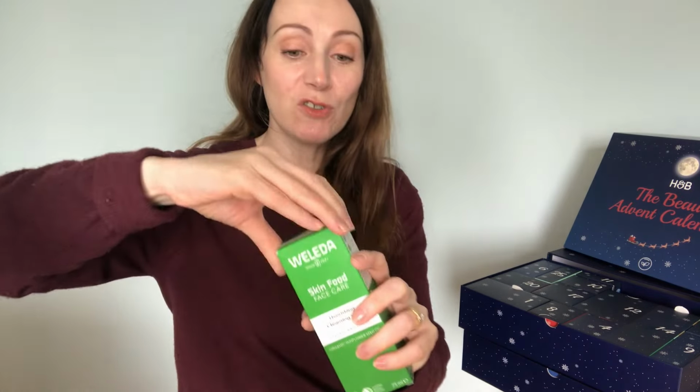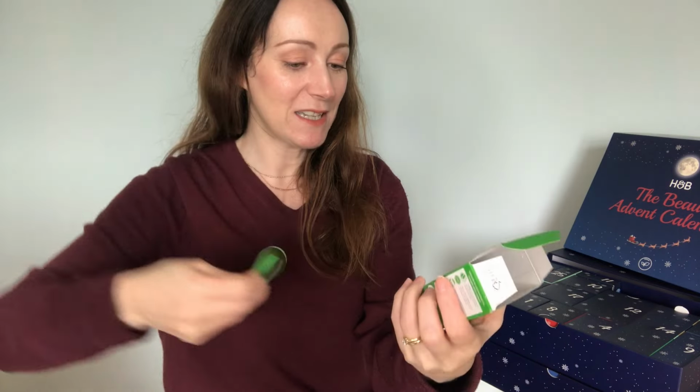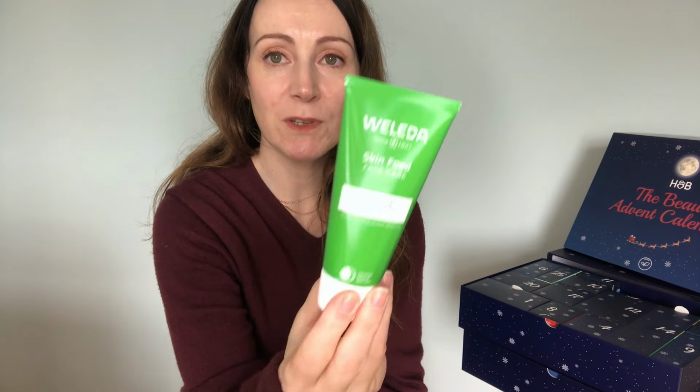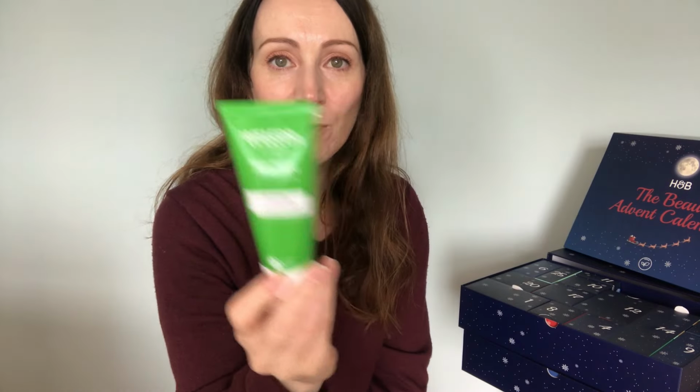I really enjoyed using this. This is an amazing cleansing balm. This is full size, so this is 75ml. I loved using this product. My only complaint about it was that it was in a tube. So when you get towards the end, the side started cracking. So you might find that in one of my previous review videos, but I love the product inside.